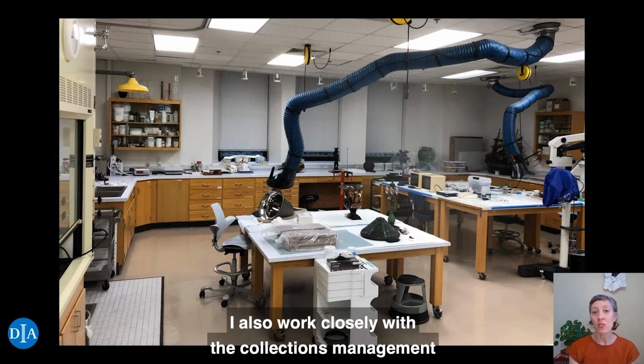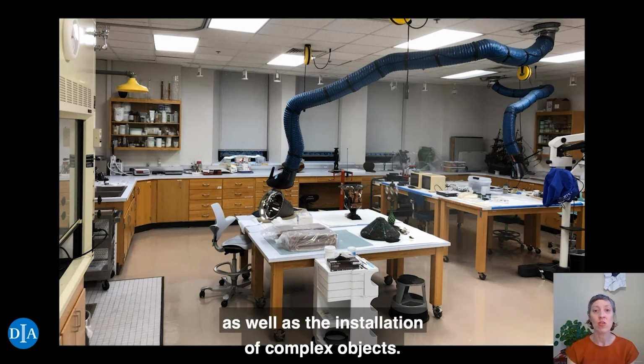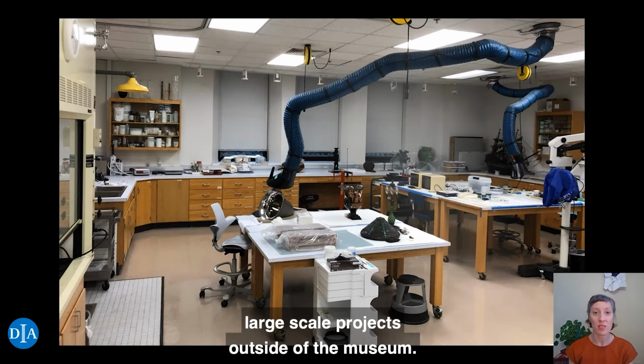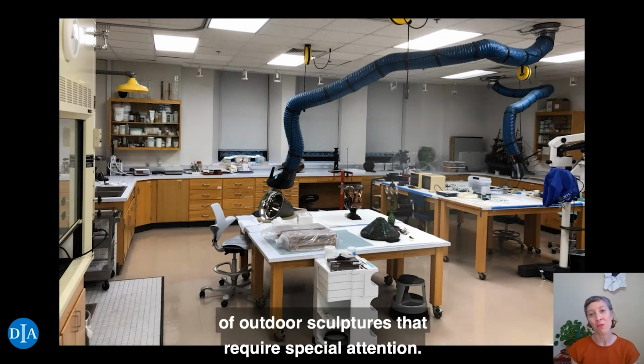I also work closely with the Collections Management Department on storage and rehousing needs, as well as the installation of complex objects. Occasionally, I have the opportunity to work on large-scale projects outside of the museum. We have a fantastic collection of outdoor sculpture that requires special attention.